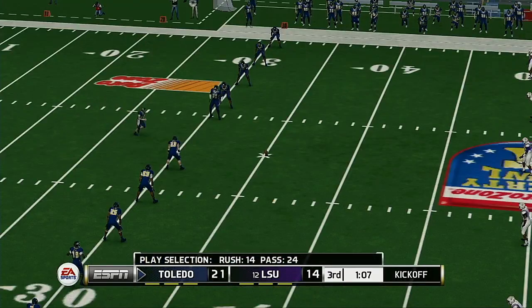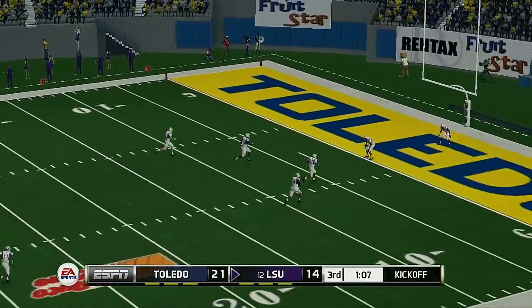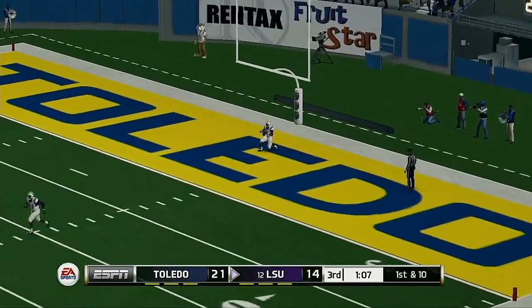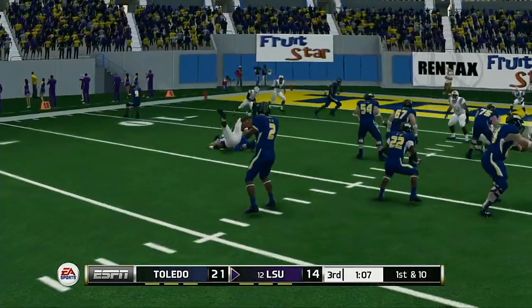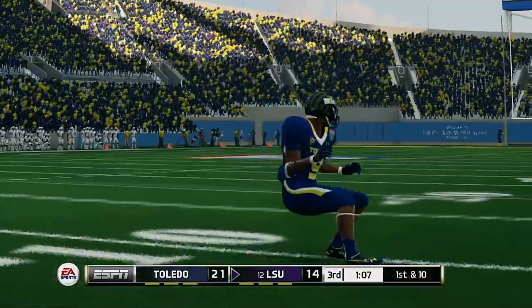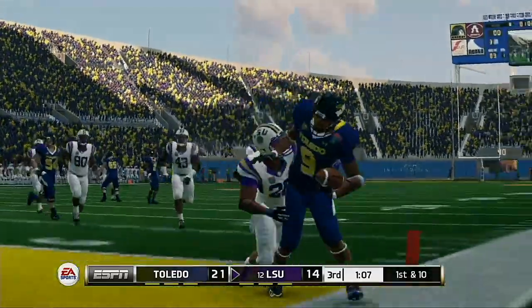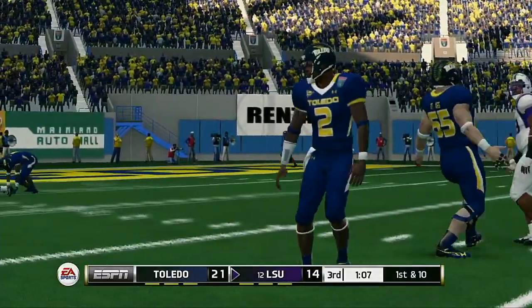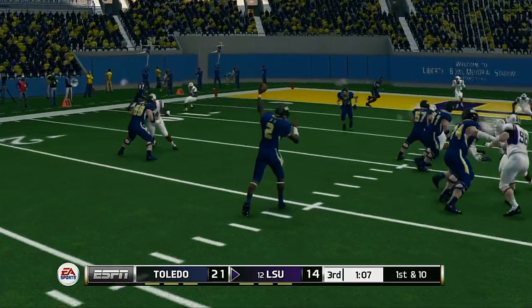Toledo gets set to kick this one away. Nice kick, plenty of distance. This one's going to be down in the end zone for a touchback. Man, both offenses here in this third quarter have been on fire. Time for the defense to step to the forefront a little bit. Makes you wonder which of these defenses has the ability to come up and make a stop. It could be one of those games where whichever defense comes up with that stop could be the team that wins the game.